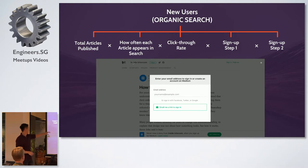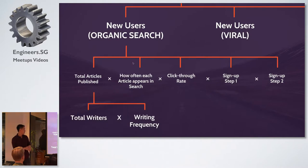Okay, fine. Let me give my answer. We just go through the same little process, right? And the easiest way is to break it out again. So total articles published, you can see it in terms of how many writers are active at any one point of time, multiplied by how frequently they're writing, right? So then again, this is where we can start brainstorming as well.